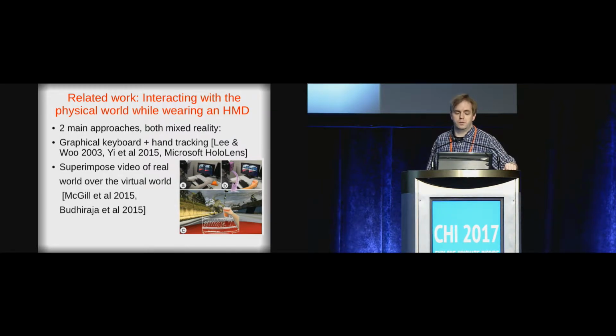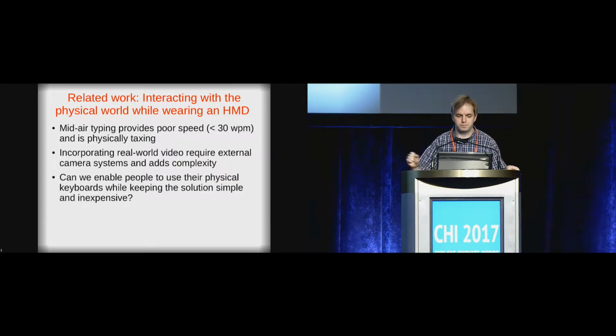Other work that has investigated this has taken two main approaches, both of which utilize mixed reality. One of these approaches displays a graphical keyboard within the virtual environment in the head-mounted display and tracks the positions of the user's hand so that you can see where they are typing on this keyboard that doesn't actually exist in the real world. And the other approach has been to use external cameras to take video of the real world and superimpose that video within the virtual environment so that, for example, the user can see their physical keyboard and their hands in addition to the virtual environment itself.